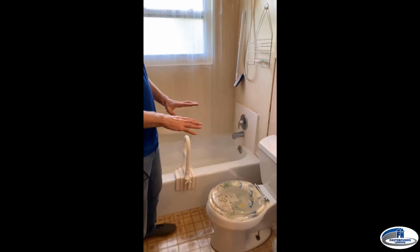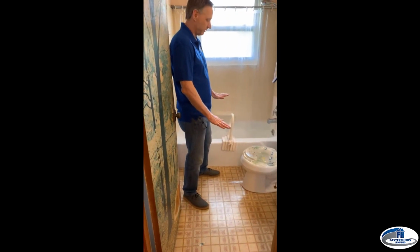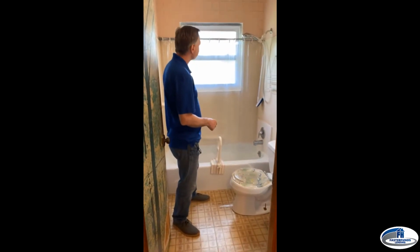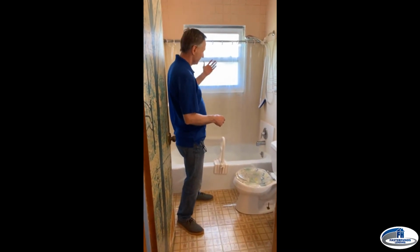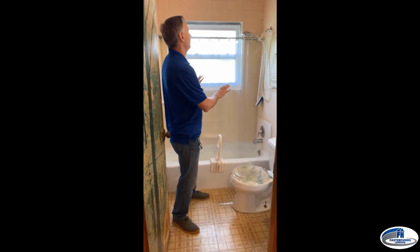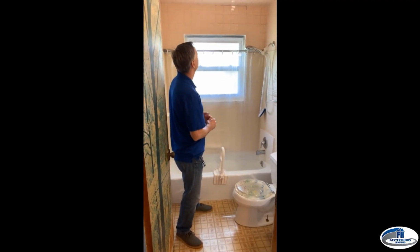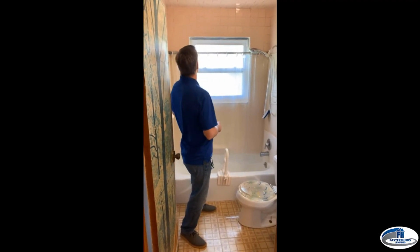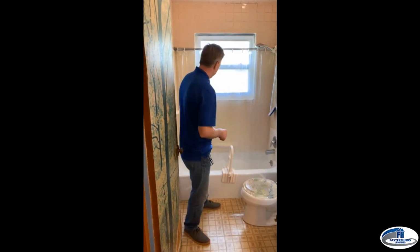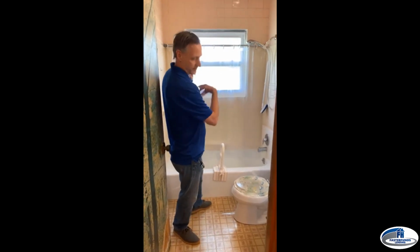But there's definitely a need to pull out this floor, put in new plywood underlayment, and make it a nice secure floor. The bathtub, there's some funkiness going on here. I would probably just replace it. But if you wanted to keep the cost down on the low end, you could probably spray all this tile and redo the plastic parts, but I'd probably just redo it.